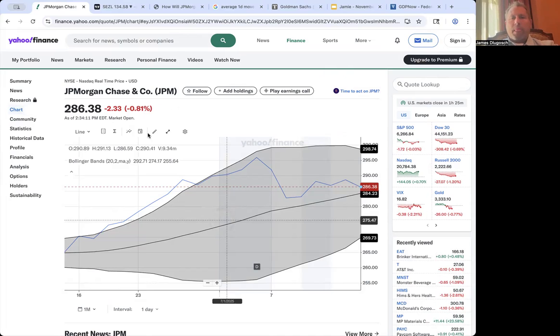But I don't expect any catastrophe with JP Morgan. Like I said, I think the wind is at the sails. The earnings report was very strong. Here's what's interesting. What's happening today in the stock? It's moving closer to the mean.